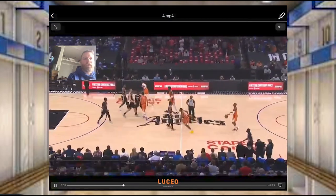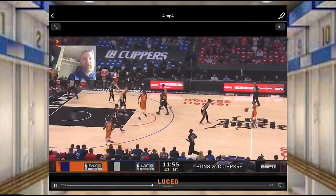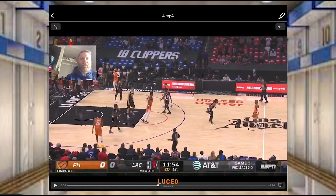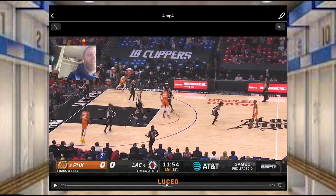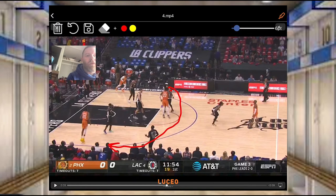This was an opening play in the playoffs last year. So they're in a horns alignment. You got Ayton here setting a screen. Booker clearing out, so of course they're going to give him lots of attention. Bridges coming here, and you got Crowder here coming for the first ball screen.